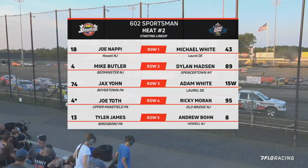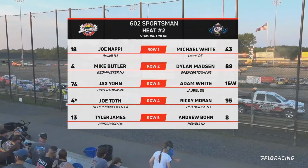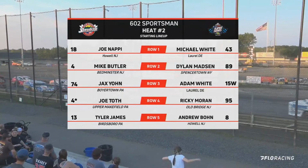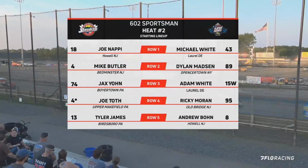The Carroll's Tree Service, number 74, is Jax Yan out of Boyertown, Pennsylvania. He will start 5th. Alongside of him in the Bentelli, Mullins Auto Brokers, number 15 out of Laurel, it's Adam White. Adam, a winner this season on the South Region Series. Inside row number 4, 7th starting spot. He drives the 4-star automobile here out of Upper Makefield, Pennsylvania. Our all-time leading winner in the Crate 602 Sportsman Division, that is Joe Toth.